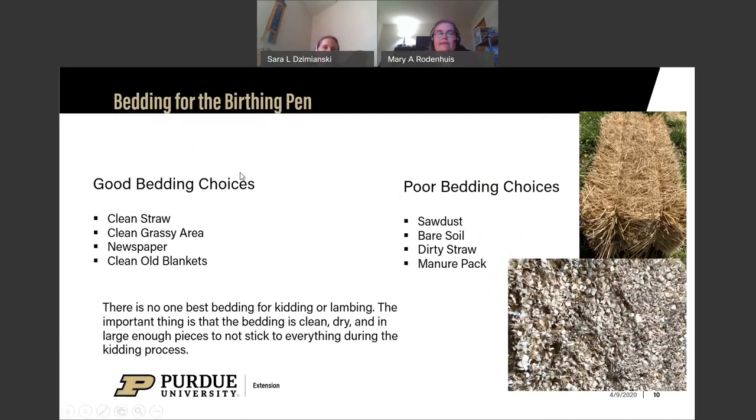And then when we talk about bedding, the biggest thing is making sure we don't have too small of particles to get stuck on that lamb or the kid, or to get up into the vulva area and cause infections for our mom. So clean straw is a really good option, or if it's warm enough, a clean grassy area outside. Try to avoid sawdust or really, really fine particles. Bare soil, dirty straw, manure pack, all those things are going to increase the chance of infection in our ewes and our does. So make sure it's a clean, healthy environment.